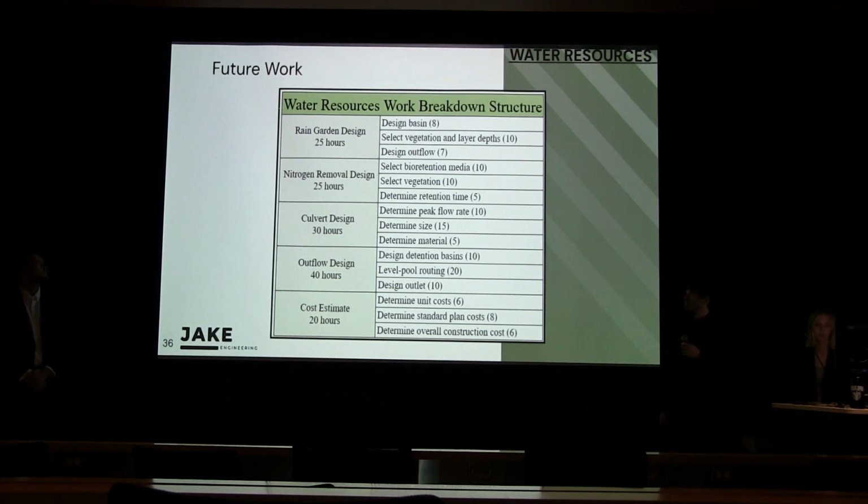Here you can see the future work that I will need to do next semester, which includes the rain guard design, nitrogen removal design, culvert design, outflow design, and the cost estimate. And from here, I will hand over to our structural 2 engineer, Aubrey. Thank you, John.